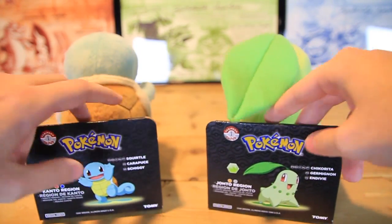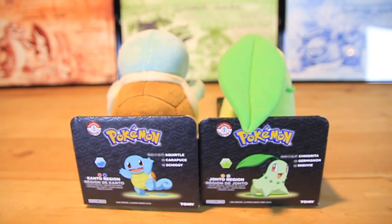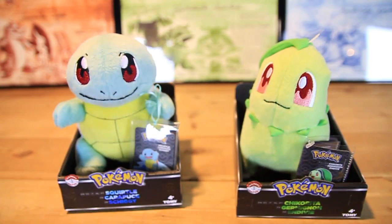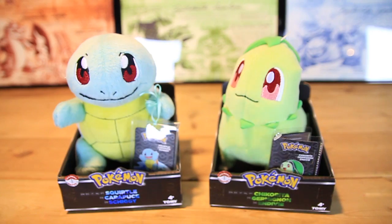But it's just really cool to see everything in their individual display. It's more something that I would collect. I almost feel guilty taking them out of their display. I'm a collector, but obviously if you wanted to play with them, you could just pull them out and use them like regular plushes. But for me, it's just really great to see these guys again.